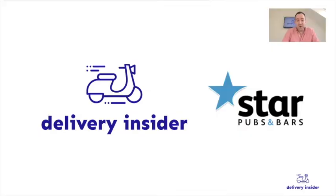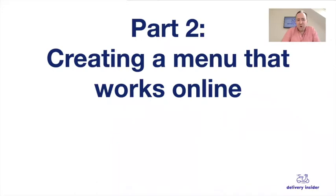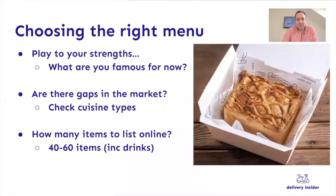So welcome back and welcome along, and this is part two. In part two, we're having a look at how to create a menu that works online for you. There are some nuances and some things that we want to try and understand and learn and make sure that we take benefit from and get the best out of building a menu online for the delivery and takeaway world. So, choosing the right menu, I always advise people to play to your strengths.